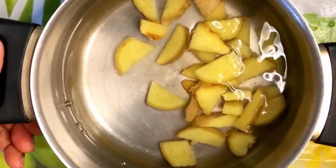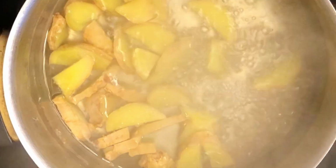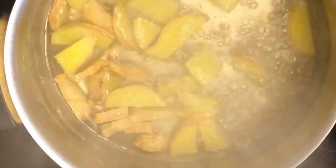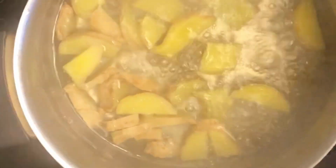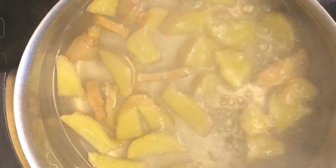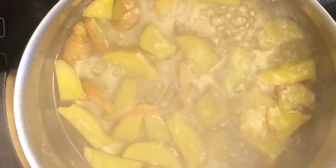Now straight we have to take it to cook. So we're going to cook for like 15 to 18 minutes. You don't have to make it too high, so you make it like medium heat, and stir a little. Just stir a little to make sure that everything is okay.